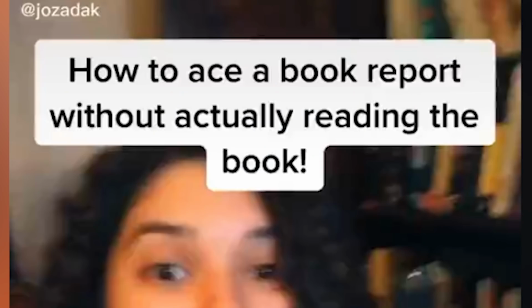I love that one. I love how this one is how to ace a book report without actually reading the book. Okay. Yes, books can take a little while to read depending on how long they are and how tedious they are to read. Because let's be real, some of them are just a nightmare to read and are not fun at all.